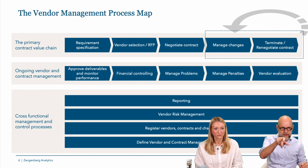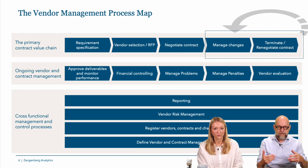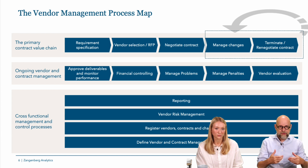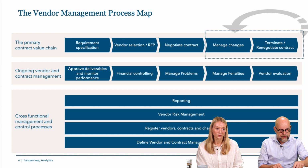But every time there's a problem, every time you approve or not approve deliverables, and every time you have SLAs that are not met, and every time you have to collect the penalty, that will go down and influence your vendor risk management. The process of registering vendors, contracts, and changes.